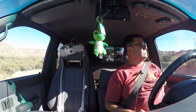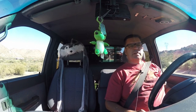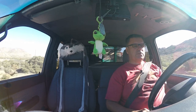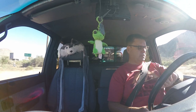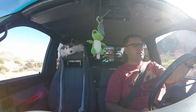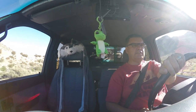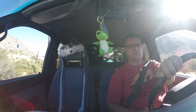And I'm gonna park under the bridge to let the air out of the tires, get out of the sun. Although it's not very hot today, I'm actually not even running the air conditioning right now. It is still early, it's 10 o'clock. But normally I would be running the AC by now. But the outside air feels nice, so I think it's supposed to be in the 70s. So it should be fun.